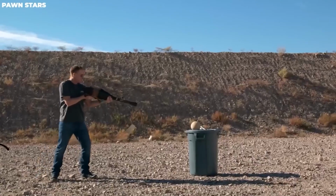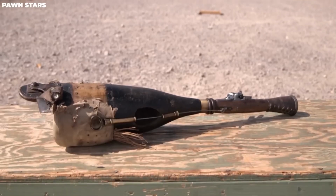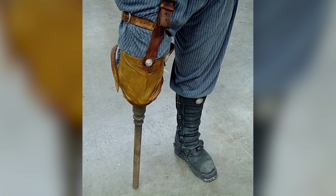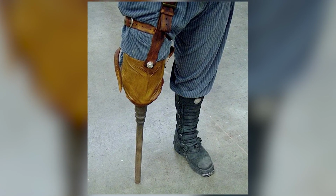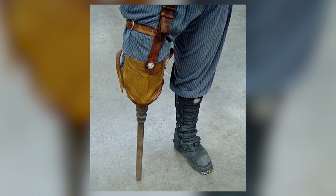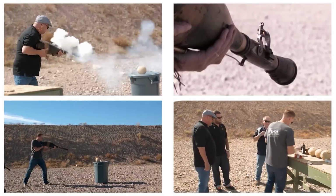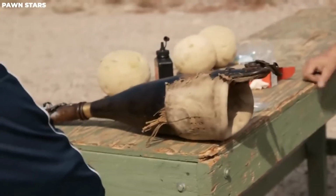The dual-purpose nature of the leg peg gun made it an ideal choice for those needing both mobility and protection. It's a fascinating piece of history that shows just how innovative people could be when it came to self-defense. They were thinking outside the box, finding ways to stay one step ahead in a world where danger lurked around every corner. But wait till you hear about the next one.